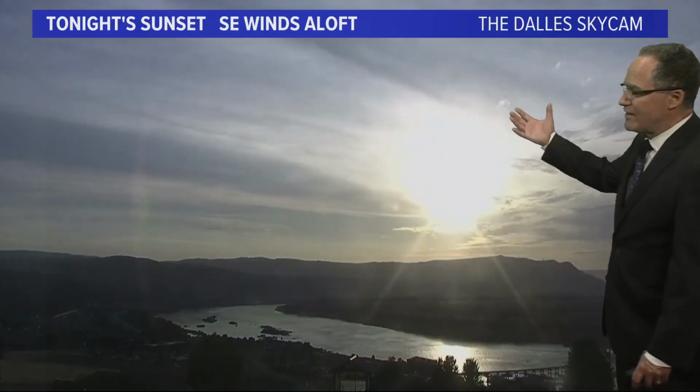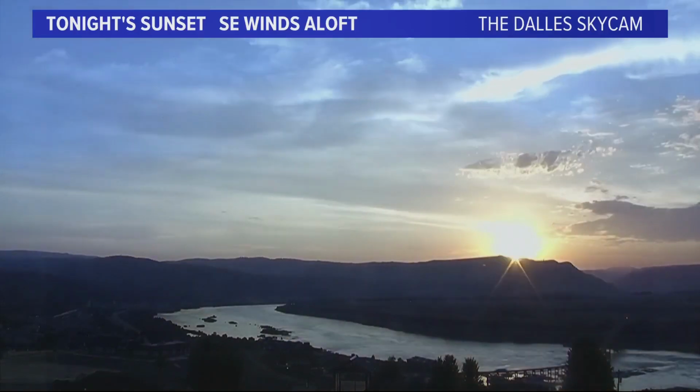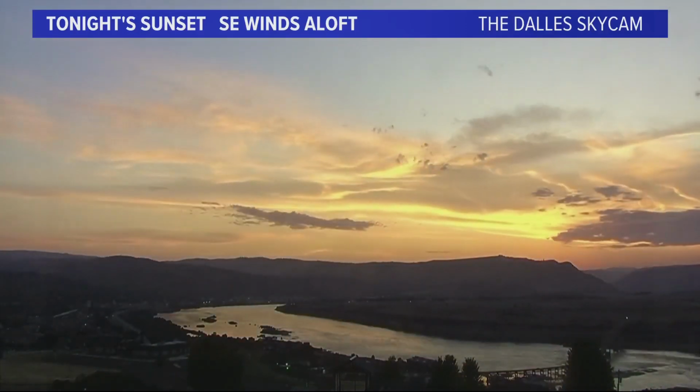Okay, this is our sunset from our camera in the Dalles, not far from one of our very own volcanoes, Mount Hood, of course. And the thing that's interesting, besides the color, which is great, is that the winds are coming southeast to northwest. We don't see that all that often here in the northwest, but we've seen it several times so far this spring.